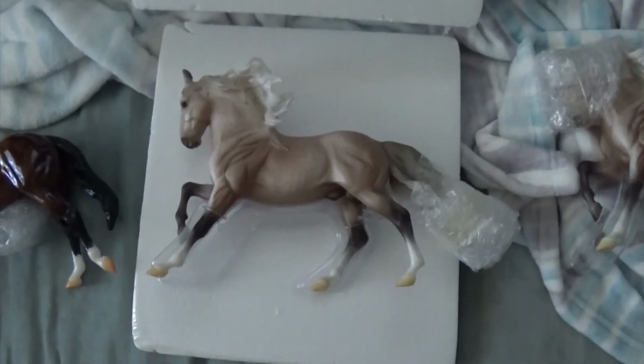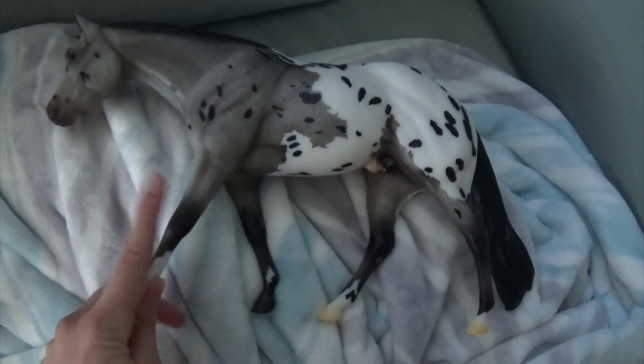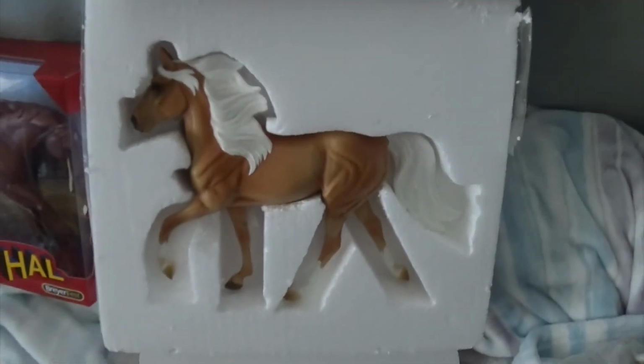I got that one, he's mine. He's really, really vibrant. And then I got two of these guys, two of these matte surprises. I got this guy just for myself, so he will be in my haul video. This guy is for sale.